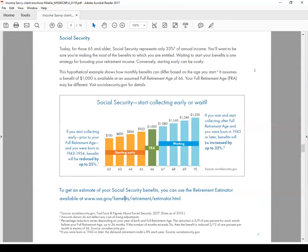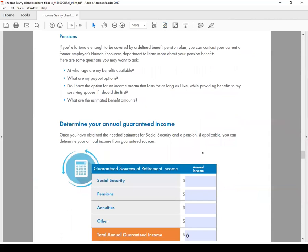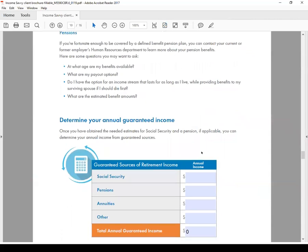Once we come up with that number, let's say of our 65-year-old couple today that we did the assessing of their needs, let's say their Social Security at 65 is going to give them $25,000. They do not have any other pensions, or own any annuities with income riders. They do not have any rental income or part-time job income in retirement, or at least that they're not planning for right now. So all that being said, their total annual guaranteed income in the output here is $25,000.